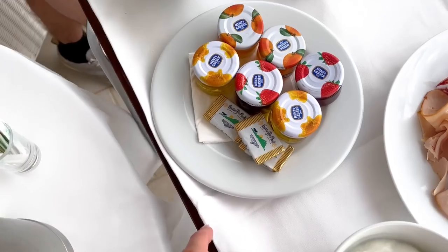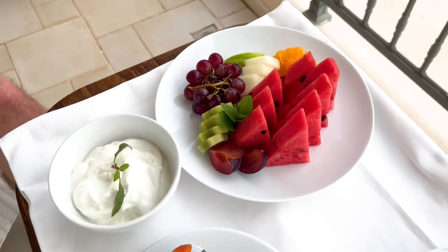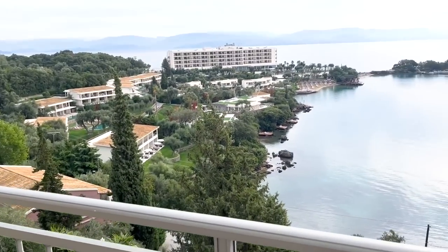All the gems we could ever ask for. Ooh, a nice little wasp, goodbye. And then this gorgeous fruit platter as well. Wow, incredible. And look at the view we've got too.